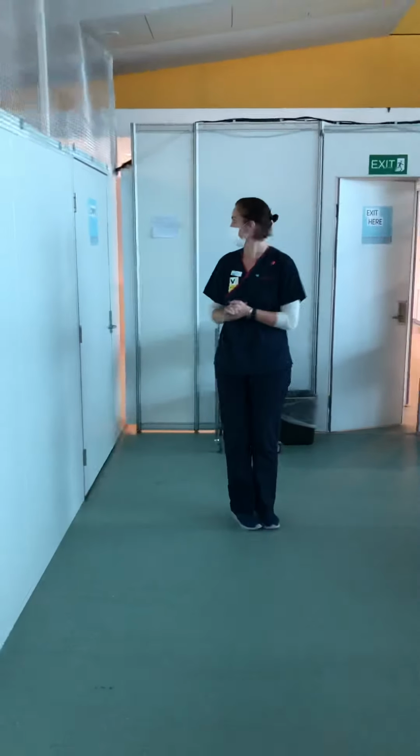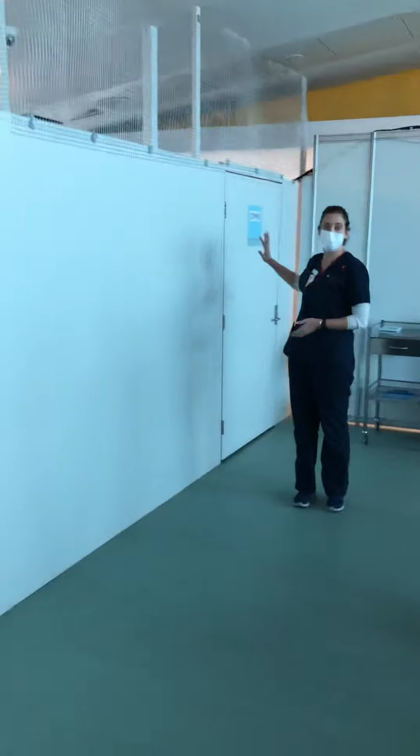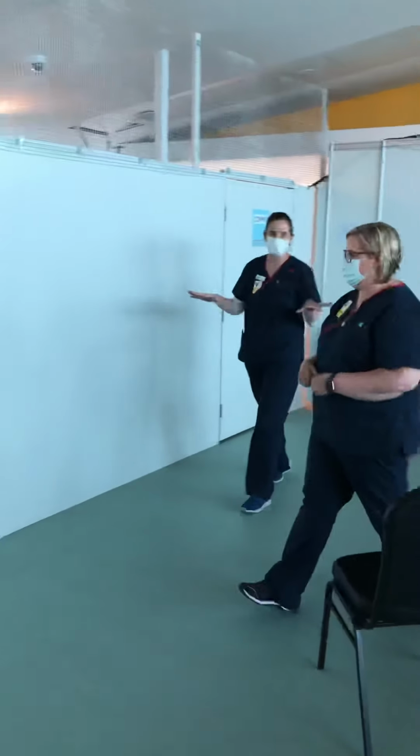Other things we have in this space, communications area, so that is all of our ICT and routers that are all linked to Western Health Network, so everything here is on the Western Health Network.